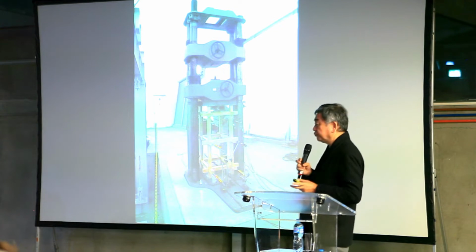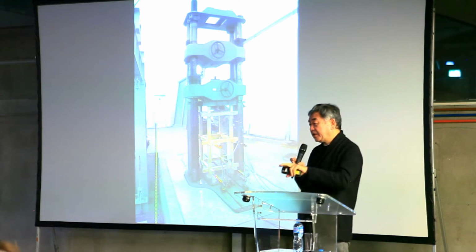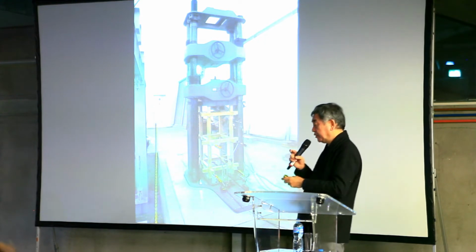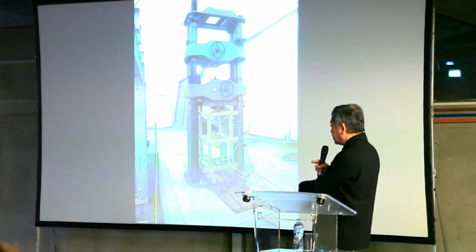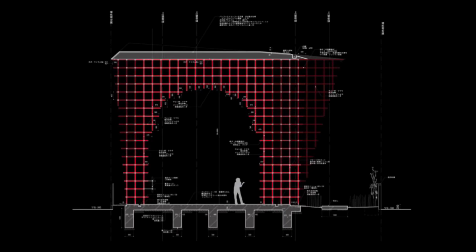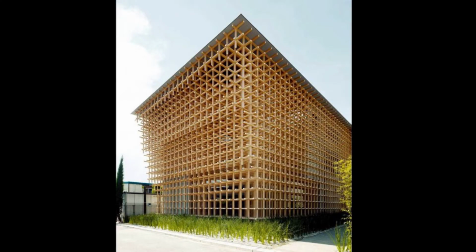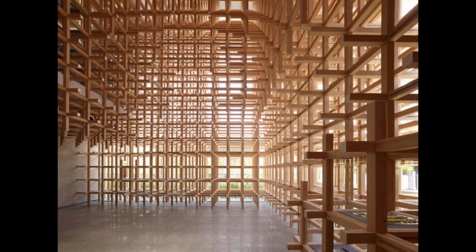But the dimension is bigger than the original one. The original one has this very tiny stick, 3 centimeters by 3 centimeters. It's just very, very tiny. But this is for a permanent 3-story building, and it is 6 centimeters by 6 centimeters. And this is a section of the building. It's a 10-meter high, 3-story building. And this is the completion. We don't have columns. Only the grid, the wooden grid, 6 centimeters by 6 centimeters.